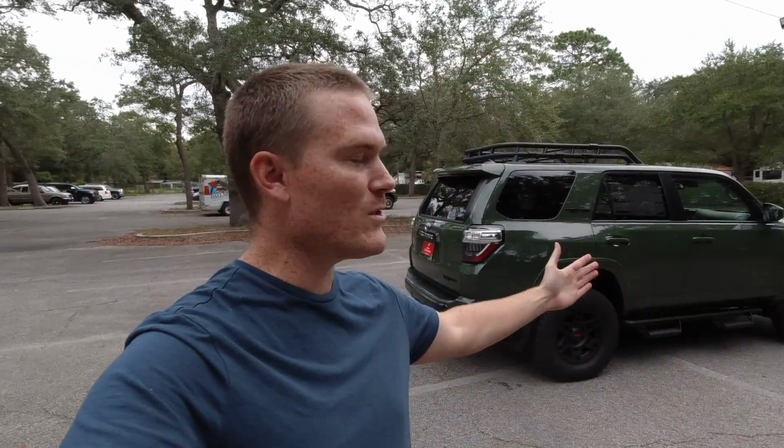This one has been highly requested. It is the sound of the exhaust on the new 2020 TRD Pro 4Runner. So this new TRD exhaust system that you can get for your 5th gen 4Runner.